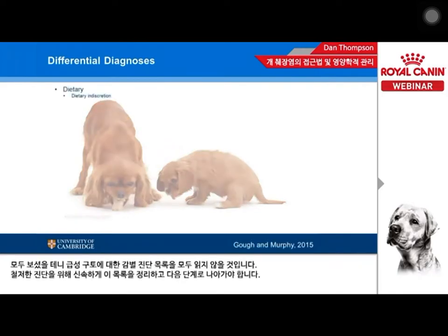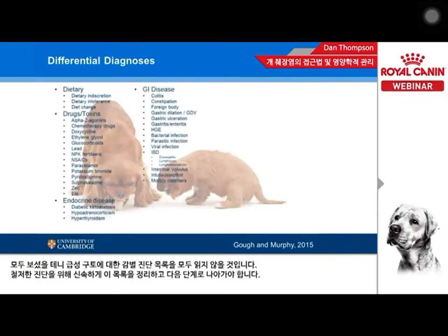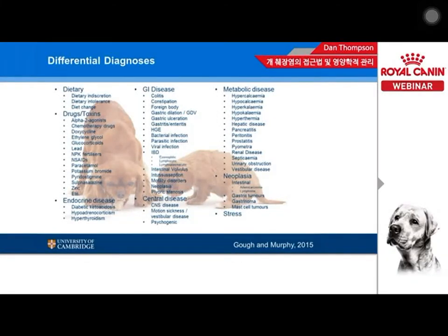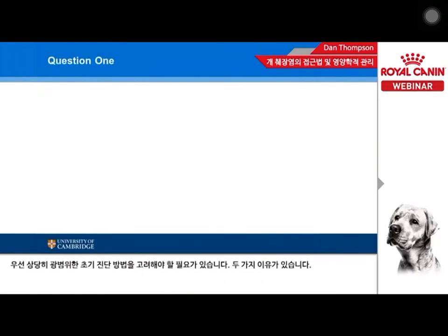Now, I'm not going to do you all the disservice of reading out a list of differential diagnoses for acute vomiting, because you all know this already. But we'll flash up a list quickly, partly for effect and partly to demonstrate the need for a thorough diagnostic approach going forwards. So, with that in mind, clearly we need to be considering a fairly broad initial diagnostic approach.